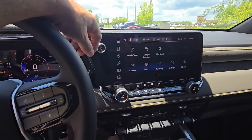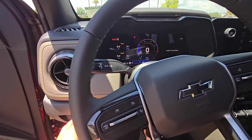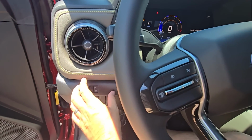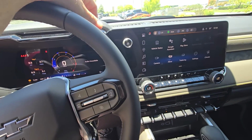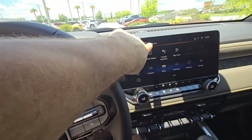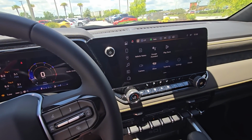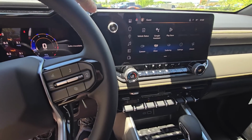People are like, oh my God, that's such a pain in the butt to get to. Do you see how easy that is? How much easier that is than at night to be down here messing with stuff that you can't see? I mean, you never have to touch them anyway, but if you did, it's that easy. Okay, it's right there. It just stays right there while you're driving, and it's that easy. So if you had to put something in the infotainment center that you were going to lose buttons, I'd rather it be the lights that I never touch anyway.